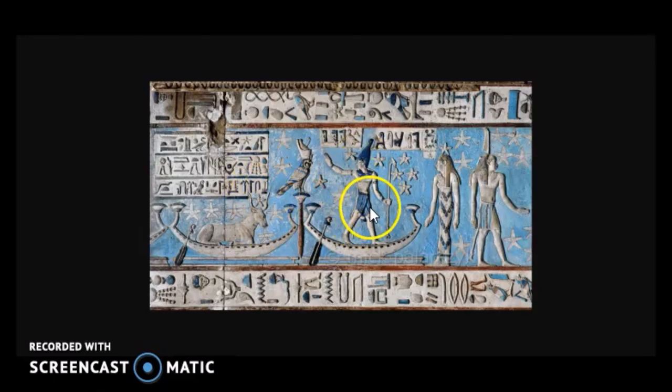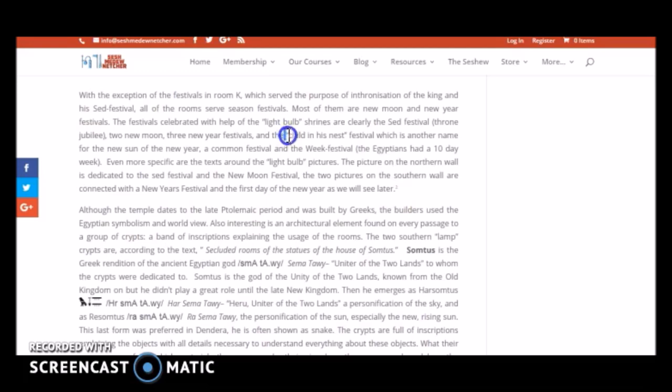Here is Orion, of course, leading the way. Sahu is the term written above here, so this is the soul leading the way in Orion, or as Osiris, as Orion. It says here seasonal festivals were held here, including New Year's festivals, including the child in his nest, or the child in his cradle, on December 25th. It says that festival, which is another name for the new sun of the new year, a common festival.